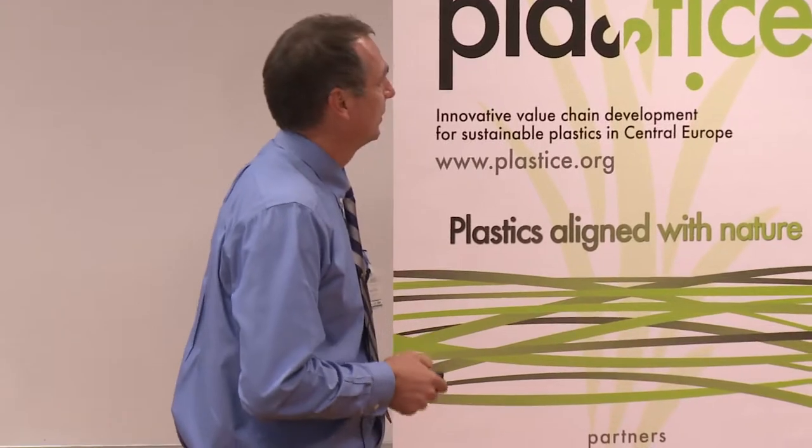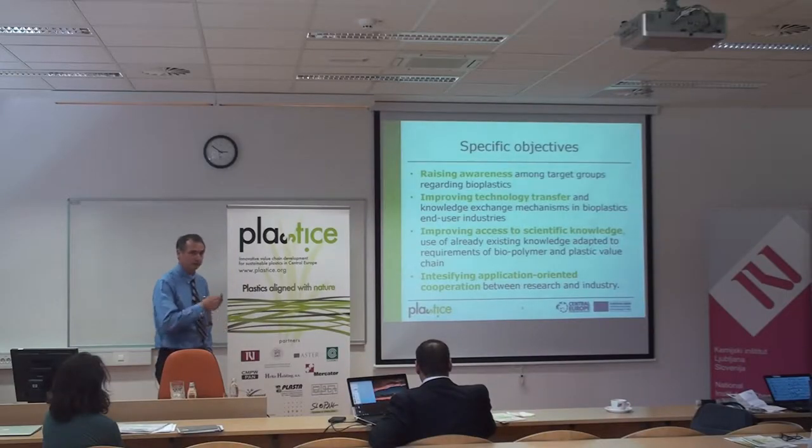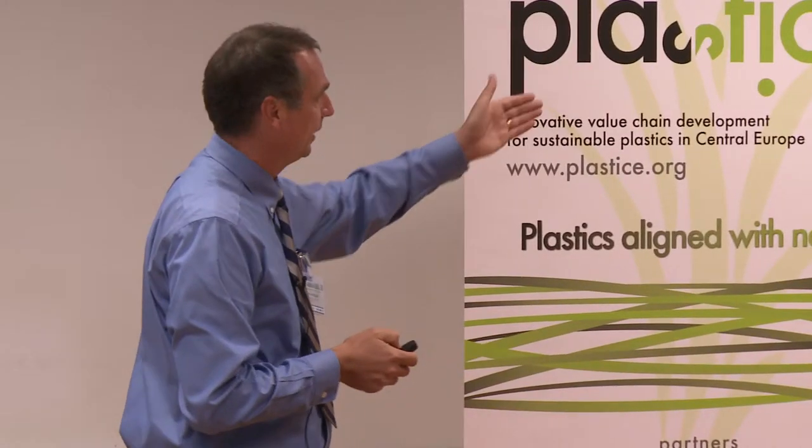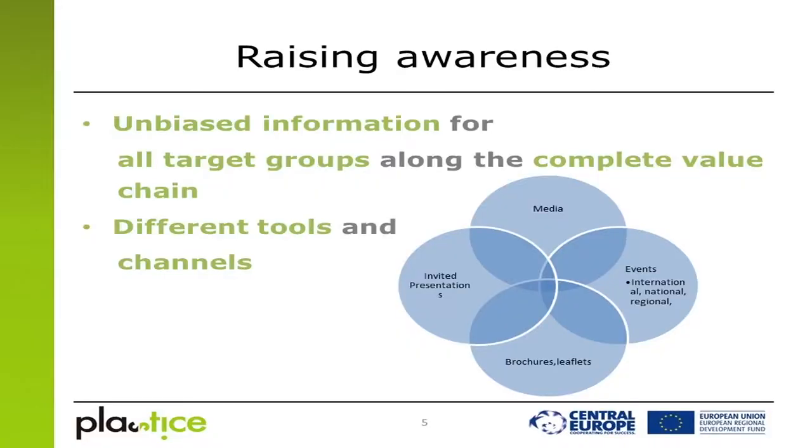Our specific objectives were particularly raising awareness in a number of target groups to enable technology transfer, improving access to scientific knowledge, and to intensify application-oriented cooperation. So we were trying to address the issues that were shown in the beginning as being relatively weak. Okay, I will start with the raising awareness because that's part of the dissemination issue.